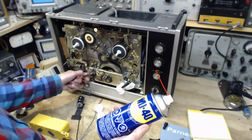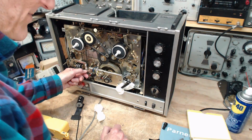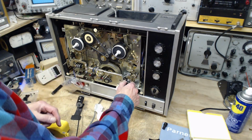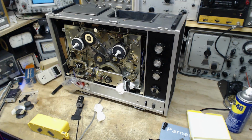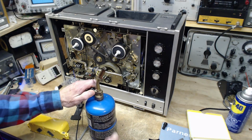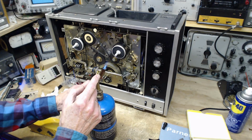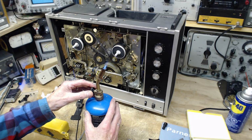You're saying, well, WD-40 is not a solvent. Yeah, it's a combination of solvents and oils. Secret combination. Okay, we'll just give it time. Okay, I think the best approach is for me to use a little torch here, apply some heat, because this can direct the heat very well. I have a hot air gun, but it's going to be general in here. I want it to be specific.